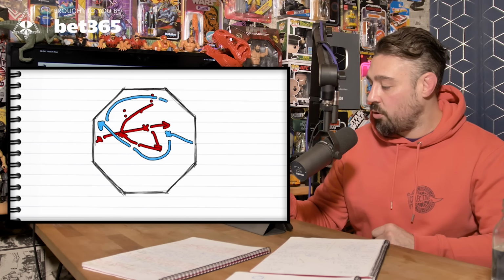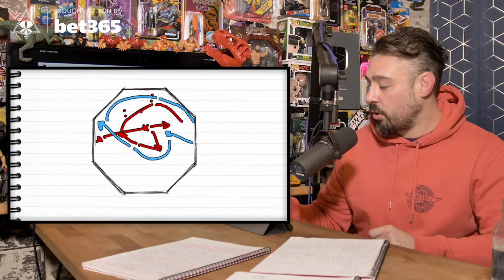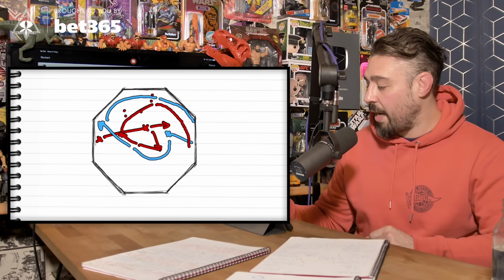So Meerschaert continues moving. This is the point where he starts to get tangled up against the fence, which is ideal for Chimaev, because Chimaev's just going to continue pressuring him. And what's going to happen is Meerschaert's going to bring himself around here and find himself trapped up against the fence and stuck there. And that's the end of the fight.